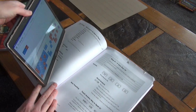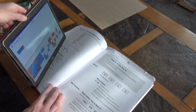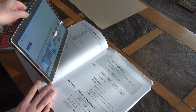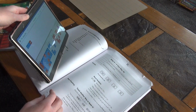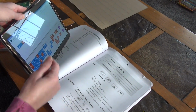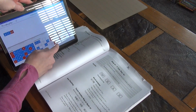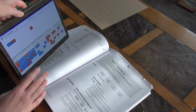All right, what does this word say? Plow. What is the last sound in plow? Ow. What is another way that we can spell ow? Do you remember? There's another one. O-U. Very good. If I move this up here, we have the O-U.